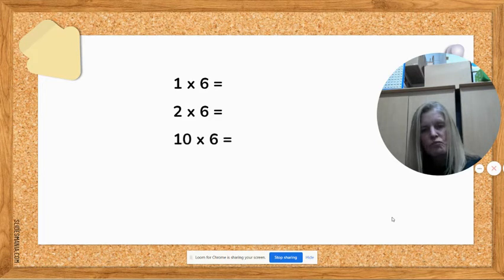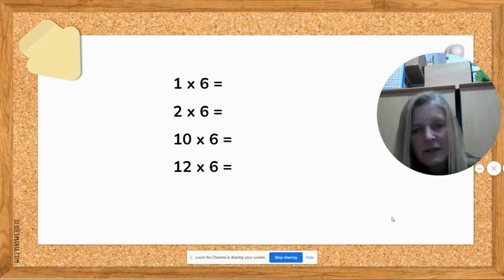Okay, next one. So what would 10 times 6 be? And they'd get their 60. So now, when we get to here, how could you use your answers above to help you get 12 times 6? Well, if you knew 10 times 6 and you knew 2 times 6, you could certainly put those answers together to get your 72.